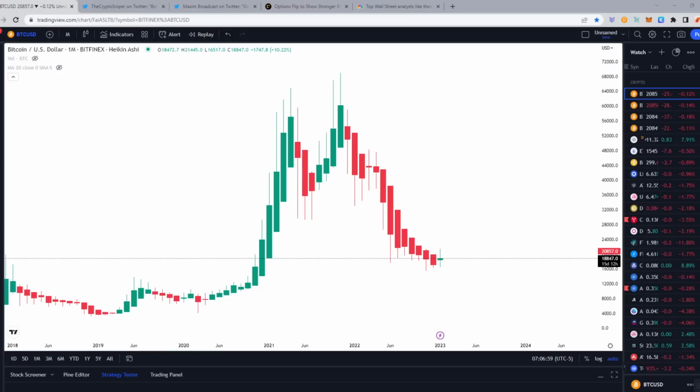This is just going to be a short and sweet market update. It is Monday, the 16th of January 2023, and we're really going to be delivering an outlook on what we think happens next for the crypto space. And we're going to be starting off by looking at the 1 monthly Bitcoin chart using the Heikin-Ashi candles.